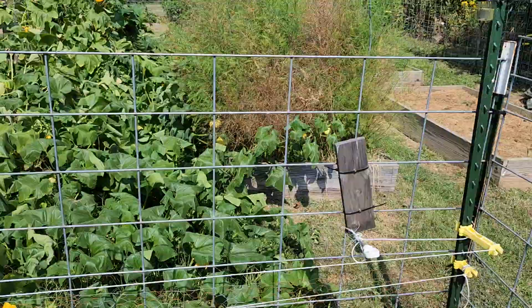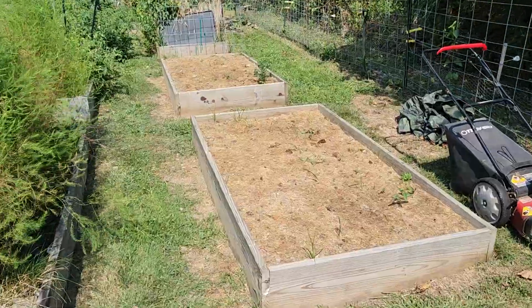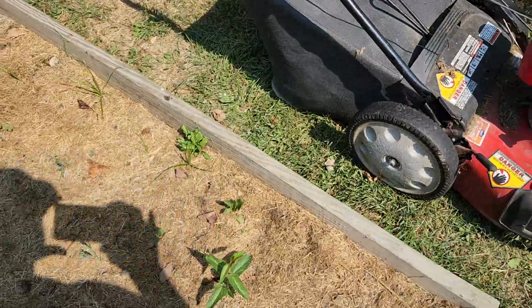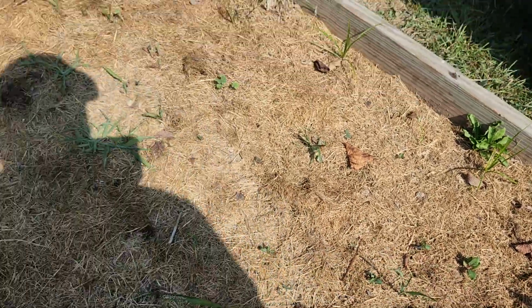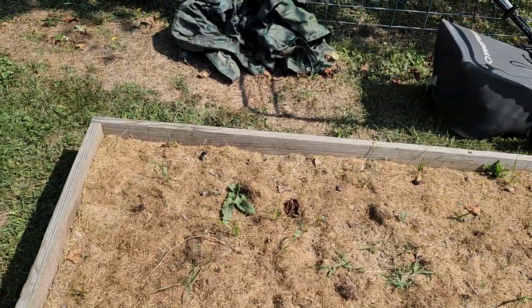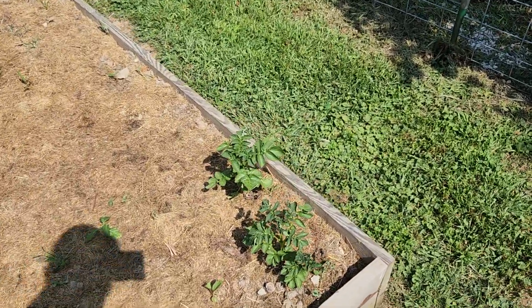Crazy. Yeah, unfortunately, though, my beets didn't do too well. I don't know if the seeds were old. There's one here. Right my shadow. How can I do this without? Okay, so right there, that's 1. That's 2. That might be 3. But that's about it. Seeds were old. And then over here we got 2 potato plants.